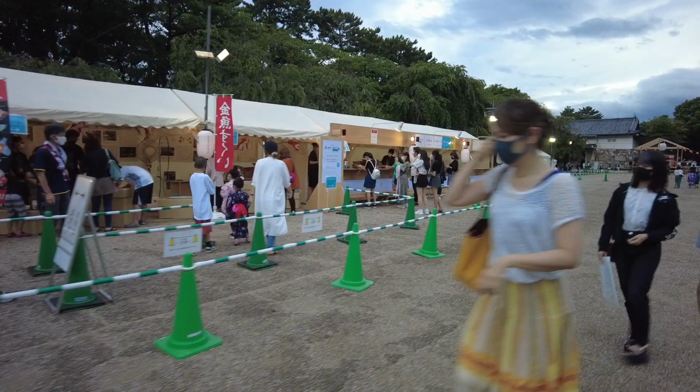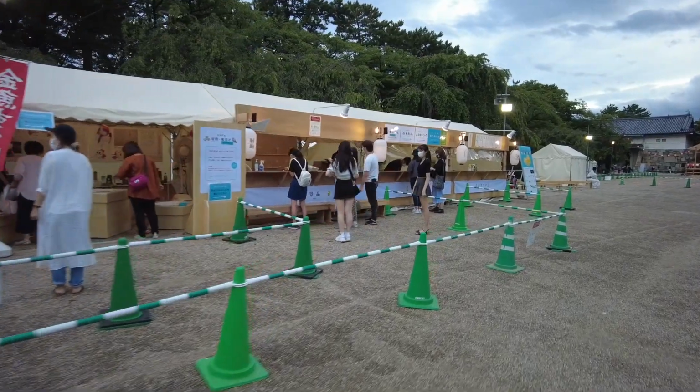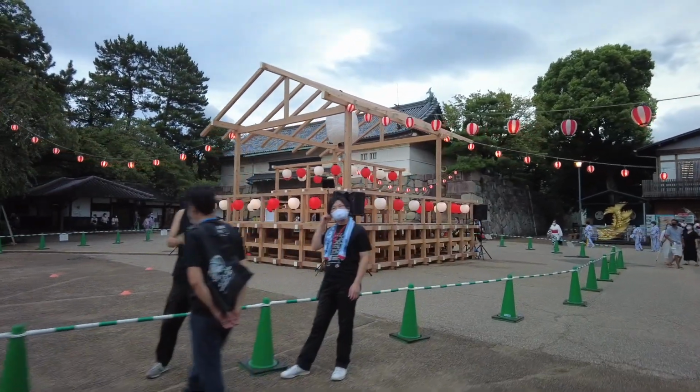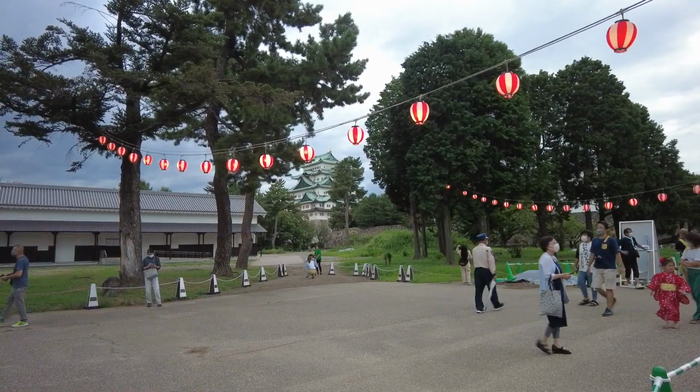This is cool. We actually didn't know, but there's this omatsuri, this little festival going on near the castle, actually inside the castle grounds. Japan holds a lot of summer festivals. I'm not entirely sure. I haven't done any research on why there are a lot of summer festivals, but I'm guessing it's, I don't know, to cope with the heat and the humidity here during the summers.